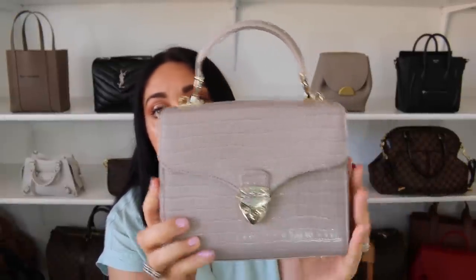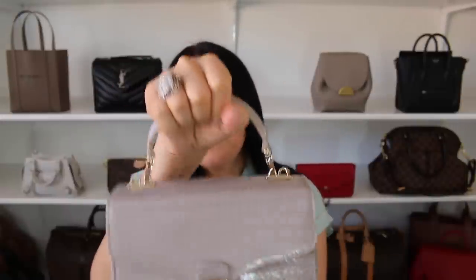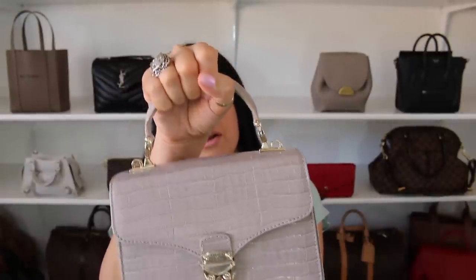Now, this bag is available in 4 different sizes. It's available in the Mayfair, then you have the Midi, which is this one, then you have the Mini, and then you have the Nano. But I really love this size. It's not too big, it's not too small. I can really see myself hand carrying it or using it, of course, on my shoulder.